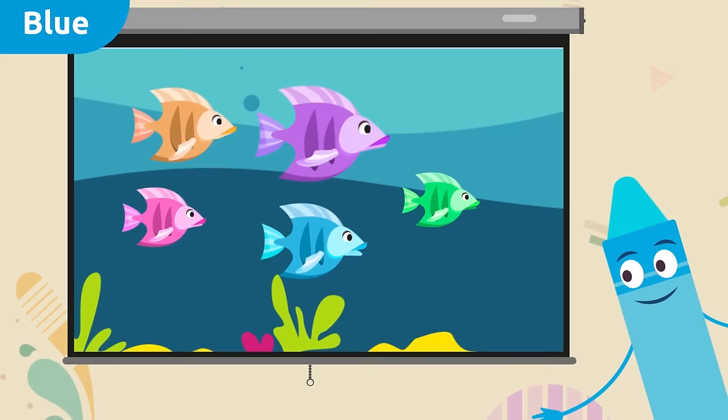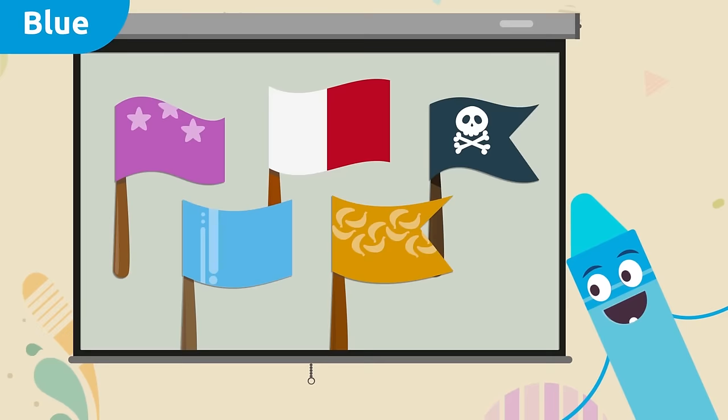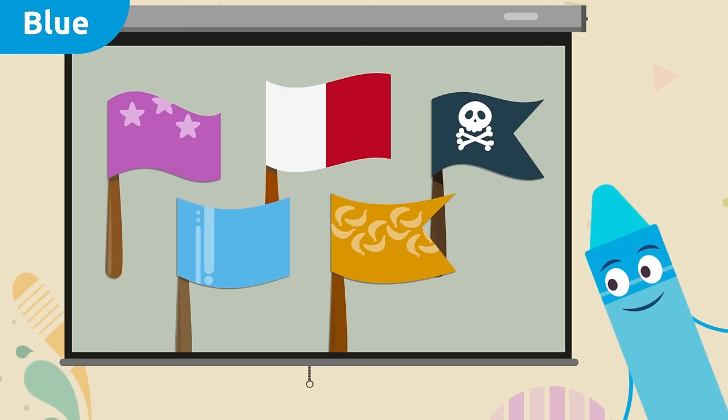There are so many fish here. Can you find the blue fish? This one. This is the blue fish. Will you sing with us later? So many flags. I think there's a blue one. Let's look for it all together. This one! This is the blue flag! Well done, everyone!